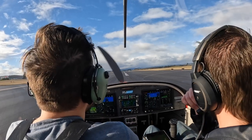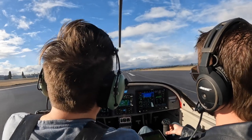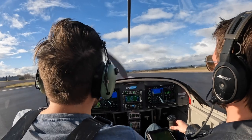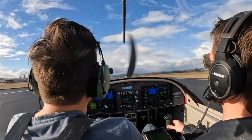Yep. Come on. Okay. Expecting more right rudder needed. Come on. Get it over there. You say you're expecting it, and then you don't. Yeah. You just let it go straight off to the left. There you go.